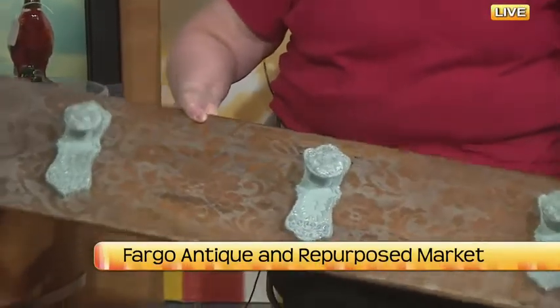That looks fantastic, and good colors, hot colors that are really popular right now. So there are just different things you can do with all kinds of things that most people would throw away.